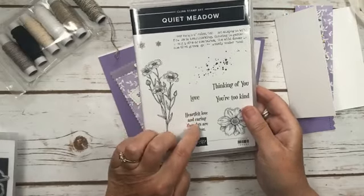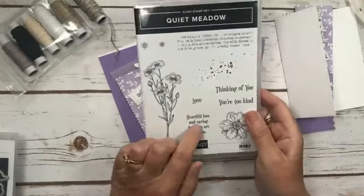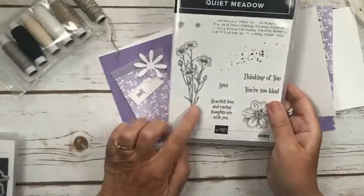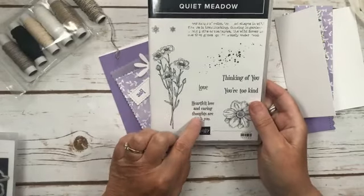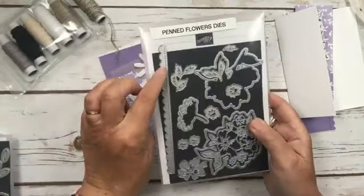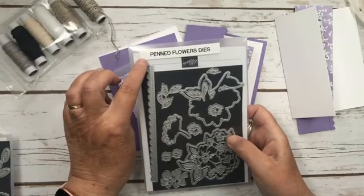This would be beautiful too. For all of the cards, I focused on Mother's Day. So for the one I used Love, this one, you could do "Heartfelt Love and Caring Thoughts are with you." That might be nice inside. The scalloped one is from Penned Flower Dies.